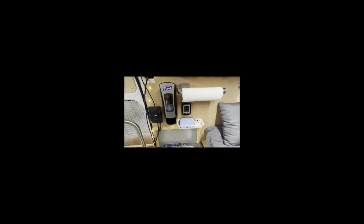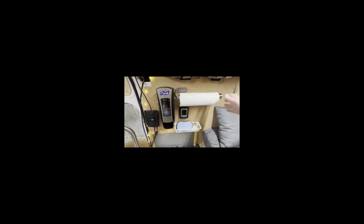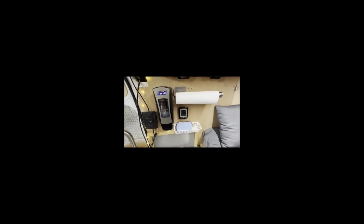We just have a little place for soap and sponge to do the dishes, a Purell dispenser, a paper towel dispenser that ratchets so that it doesn't unroll while you're driving down the road, and an outdoor-indoor thermometer. And then here we have 6 different magnetically mounted spices in these little metal containers here.